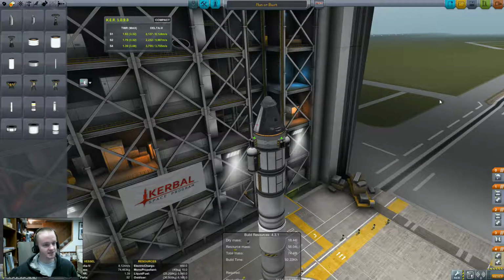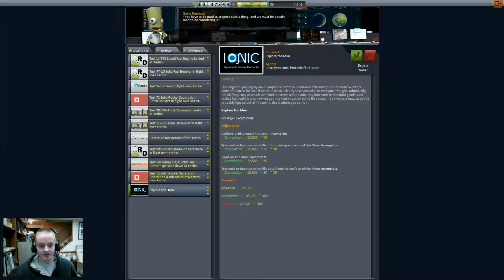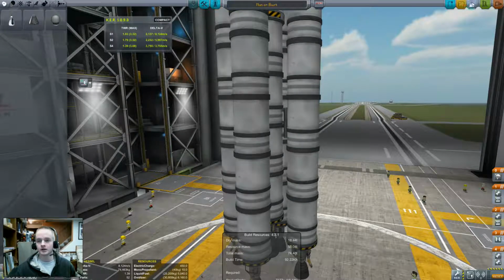And before I actually take this to the launch pad, I'm going to exit and go to the mission control building and see if there's any missions, because if I can get a little extra, that'd be great. Okay, good. There's this Explorer of the Moon. So we're going to go ahead and accept that. And we're going to do this in stages, the whole exploration of the moon. So we're going to go back into the vehicle assembly building. We're going to take this to the launch pad.